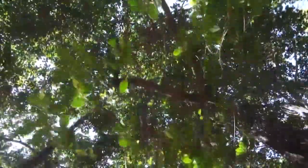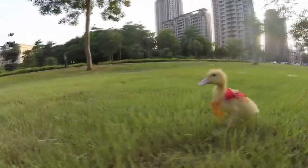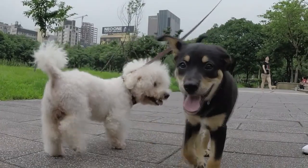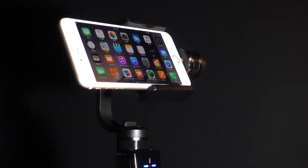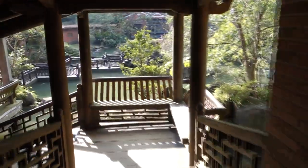Equipped with high-torque brushless motors and advanced dual inertial measurement units, ProView S3 delivers state-of-the-art camera stabilization performance. Its powerful design is an ideal match for the latest large-size and high-resolution smartphones. Imagine what you can do with ProView S3 and a 4K phone.